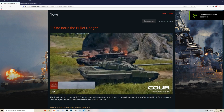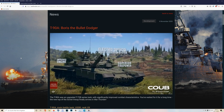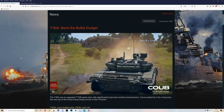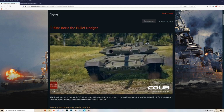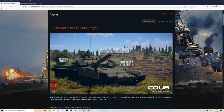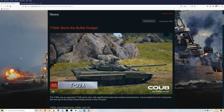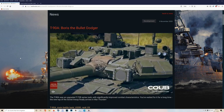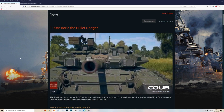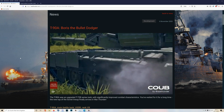Today we have good news, everybody, because there is the T-90A, Boris the Bullet Dodger. And today we will talk you through the dev blog and a little bit about the dirty little details that you all want to know, as well as a bit of the history. When I say we, I obviously mean myself and my good friend Exe, who is very experienced when it comes to modern vehicles. So, again, you can read the dev blog by yourself and enjoy all the beautiful pictures in there, because you will find the link in the video description down below as usual.